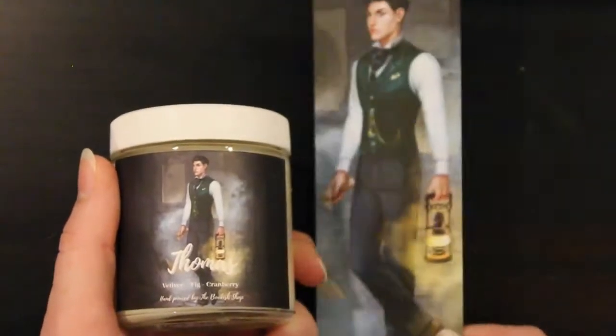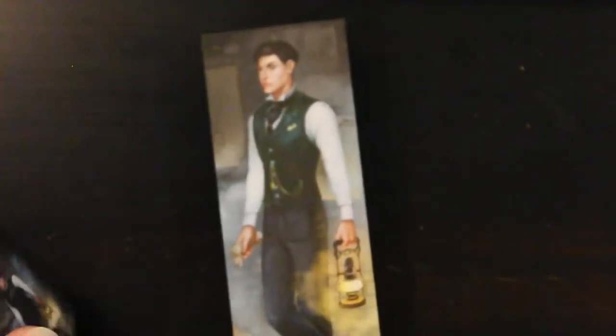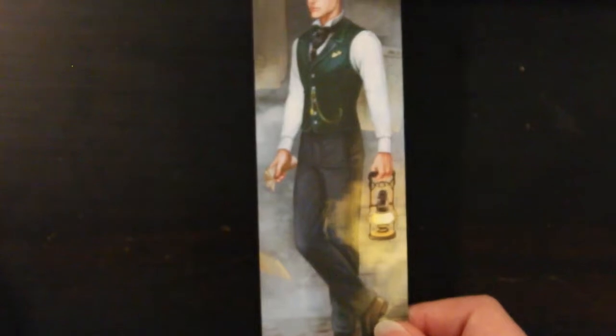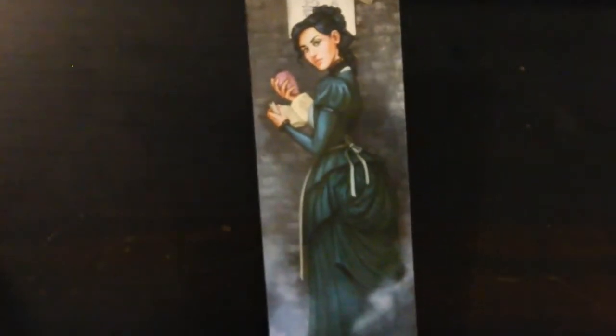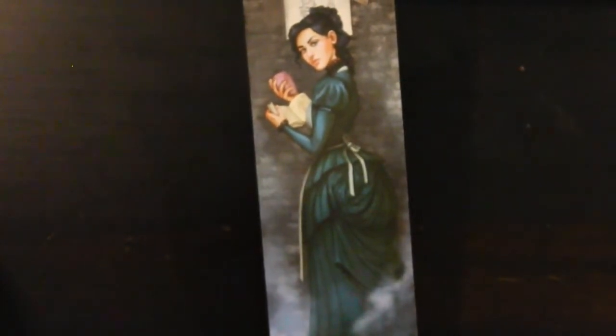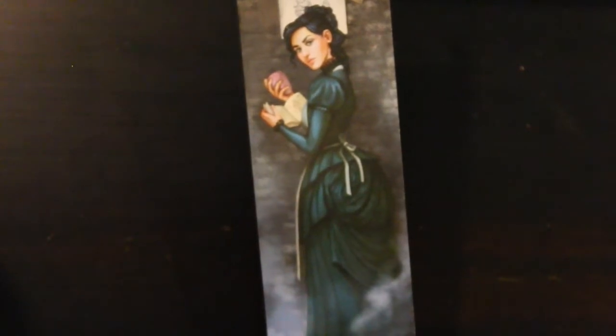And so I found the bookmark that went with it, again, as I was suspecting because of last month's box. So we have the same art on this side, yet we have different art on the other side. It's the main character of the book that I cannot remember the name of. Ew, is that supposed to be a heart that she's holding? Wonderfully macabre, which I feel like fits that book series perfectly.